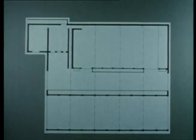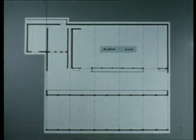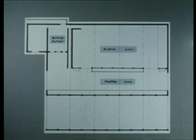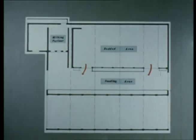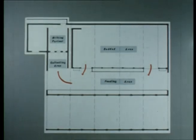See, for instance, how these buildings are grouped. First, a distinctly separate bedded area. Remembering that this is where cows should rest, not feed and drink, it must be quite separate from the feeding area. The milking parlour is placed so that there is continuity to the circulation of cows. Bedded area to feeding area to collecting area, into the parlour, and back again to the bedded area.